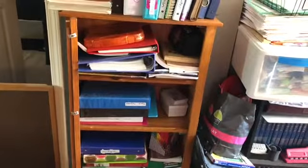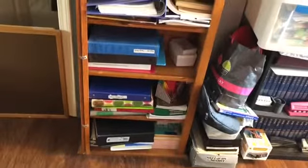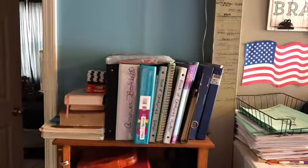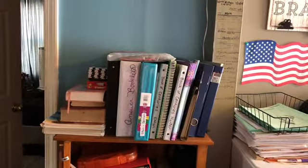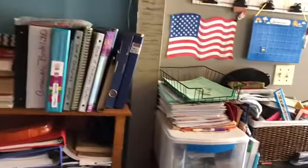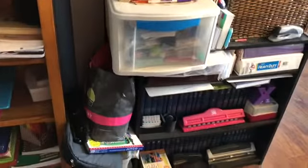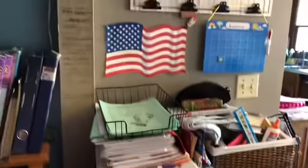So this is our school area. This is where, like in a public school, you would have a locker. Hunter has the top 2 shelves, Ethan has the bottom 2 shelves. That's where their books and binders are. And then my books and things like that, and books that don't fit on their shelves, go on top. Here is their basket that they put their work in when they're done. There are some odds and ends there. There are encyclopedias on there, which we don't use very often because of Google.